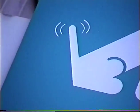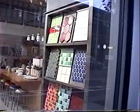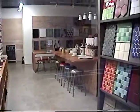And a doggy store. I see what they did there. Cass Corridor, they changed it to Core Dog. That did not escape me. Clever.